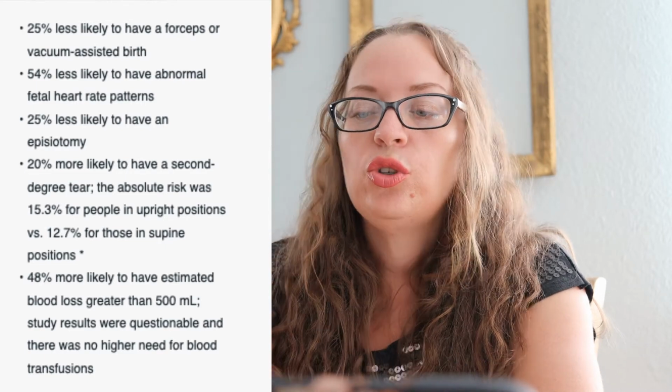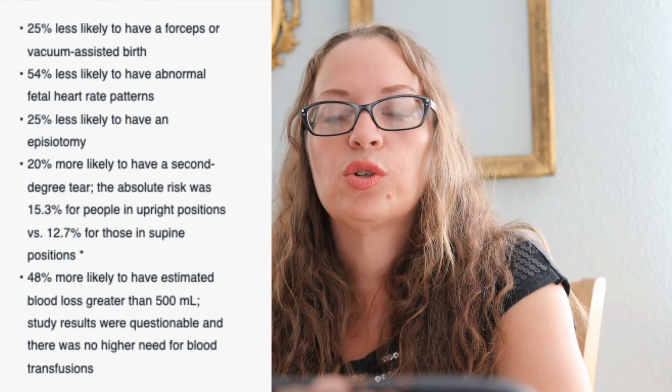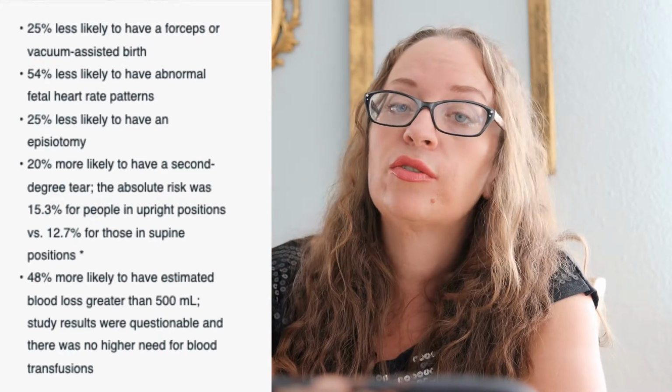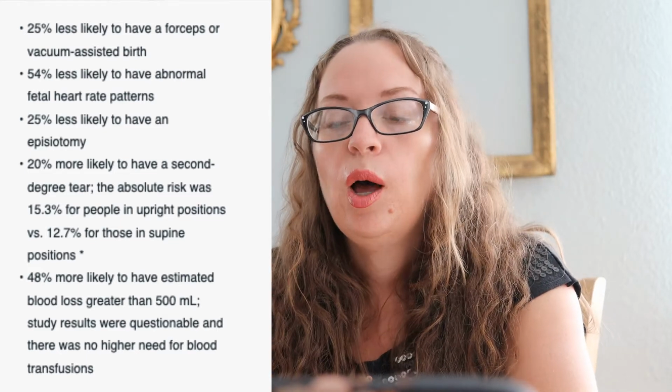Okay. Also, you are more likely to have a larger blood loss if you're upright, which makes sense because gravity is pulling the blood out of you instead of it pulling inside your body. But according to the study that was done, the results that they found were questionable, may not actually be accurate, and even if they are, 500 milliliters is about how much blood you would get taken in a blood donation, and that's not going to hurt you or the baby, okay? And there are no higher needs for blood transfusion, which shows that even if there is higher blood loss, it's not that big of a deal.